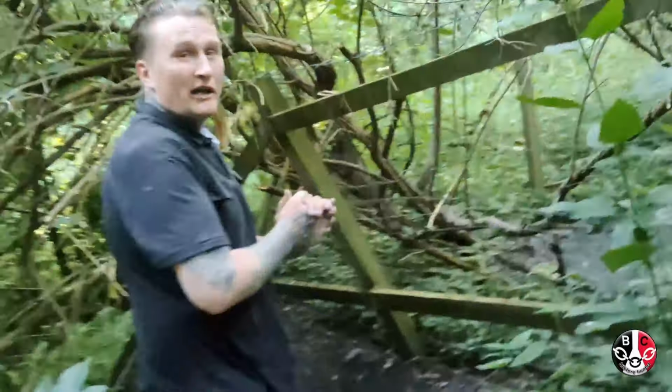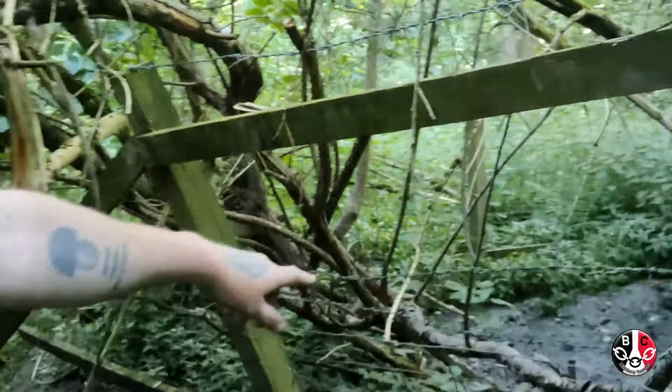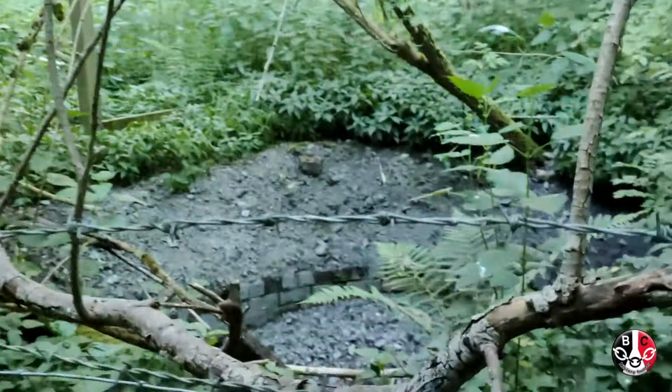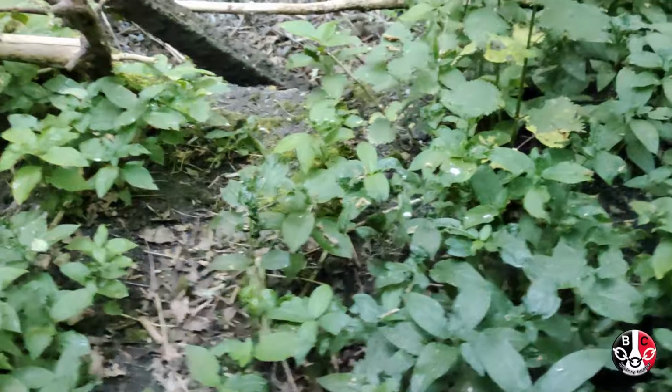Right, here we are. We got it. There's the second pit, folks. That's fenced off as well. Fenced off, but this one's more protected. Nobody's been here, have they? Right, come on, let's have a look around here, Burt.